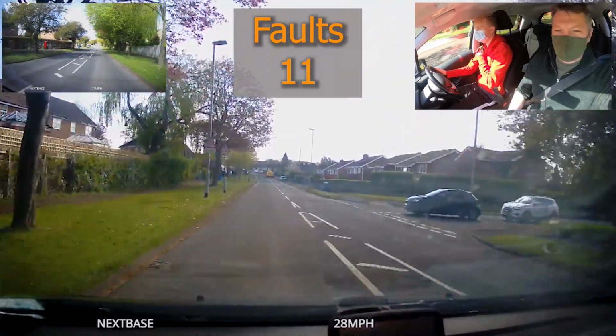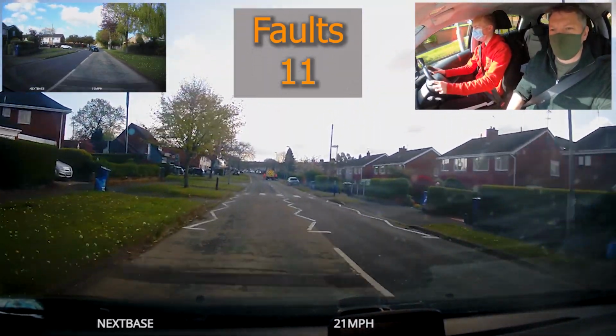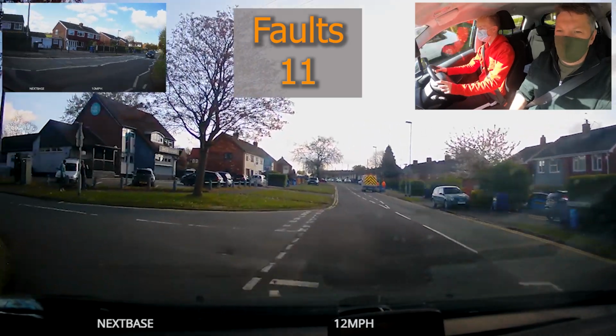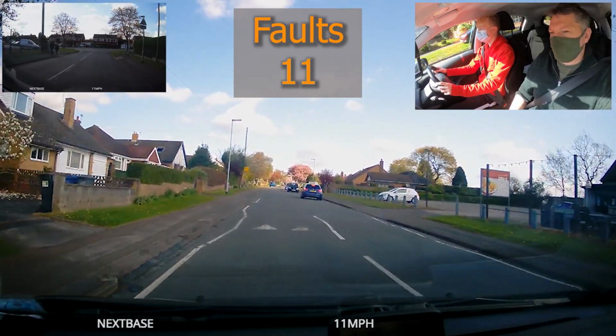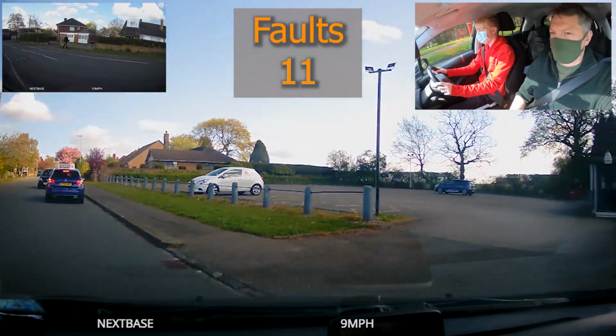A quick roundup just to finish off. The major setback in Josh's test was the fact that he pulled over almost opposite two junctions. So this was really the nails in the coffin, so to speak. There were also some very late signals in there that clearly he needs to work on. And finally, he's going a little bit too slow on the country roads.